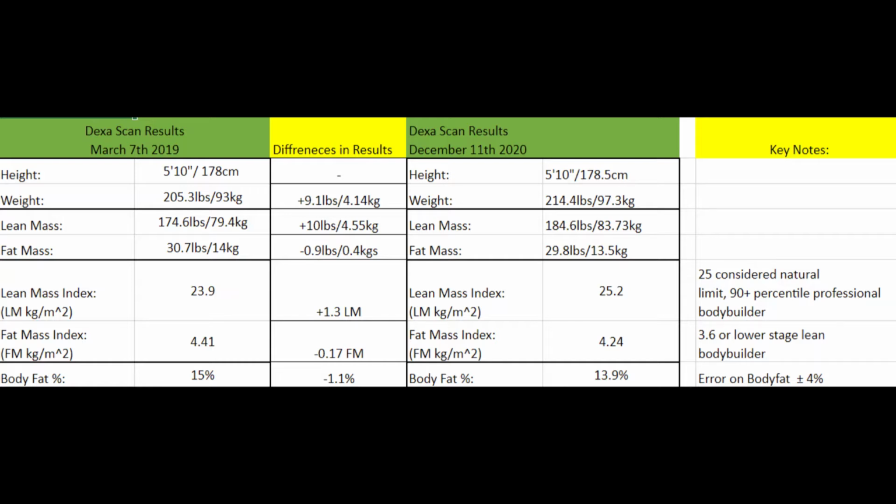And my weight went up by 9.1 pounds, from that 205 to 214 range. The changes in my lean and fat mass were that 10 pounds of lean mass was put on, and I lost 0.9 pounds of fat mass. So that's a really good change in terms of body composition, as most people are looking to put on lean mass and lose fat mass at the same time.